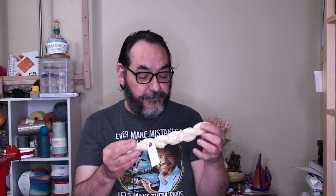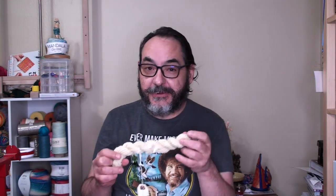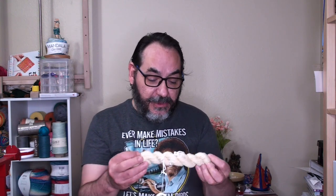It's fairly soft. I actually enjoyed this. It was a very pleasant spin. There was a teeny tiny amount of kemp in there, not enough to say so. But yeah, it spun up great, and I would definitely spin more of it if I had it.